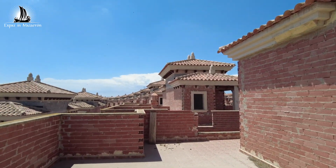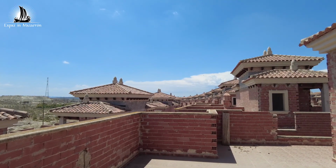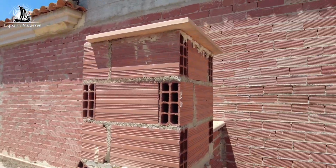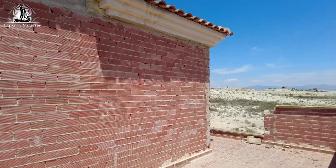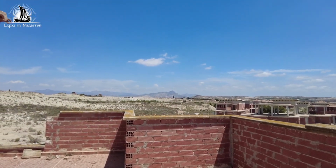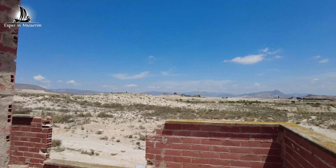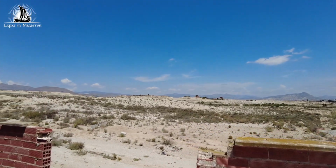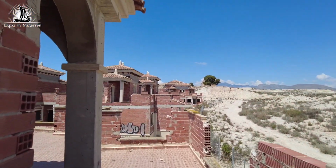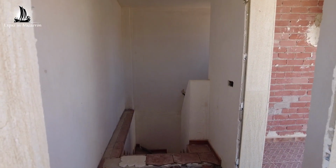The only thing is I cannot find any sort of architectural drawings of this place, what it would have looked like. Would be nice if there was, and no doubt there is somewhere, but I can't get hold of it. But anyway, just thought I'd show you what it's like upstairs. It's looking back down the staircase.